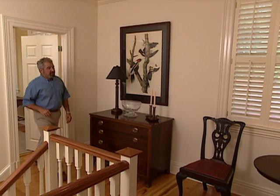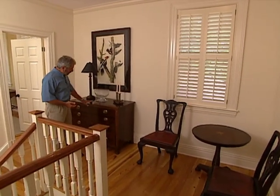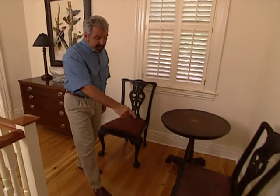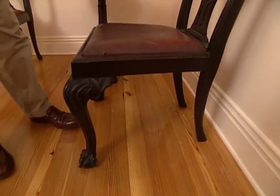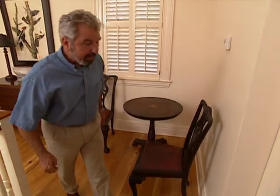The hall shows a nice collection of kind of assembled pieces that might have been inherited in a house. An old chest of drawers, a beautiful Audubon print of woodpeckers, a new glass bowl, gorgeous antique chairs. I don't know if they're Georgian or Chippendale, but they look like they could be Southern or Irish. I've got to find out, but they're just beautiful chairs, paired with a contemporary reproduction, again from Thomasville.